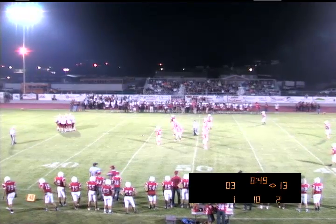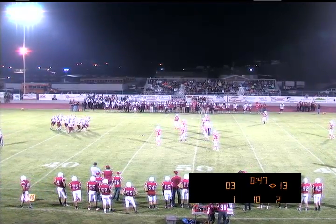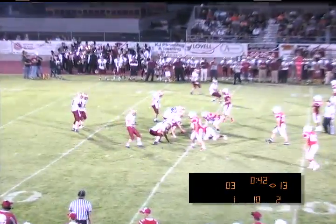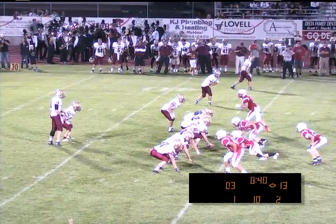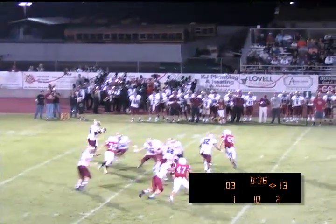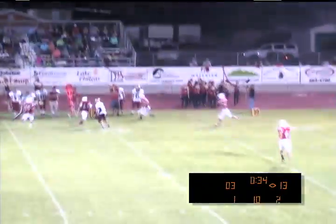At least one timeout, and they wind the clock, so Juab's got to hurry here with 43 seconds to go and counting. Yeah, I'm not sure because that was a change of possession. Change of possession, and he went out of bounds. So I'm not sure why the clock continued to run there.